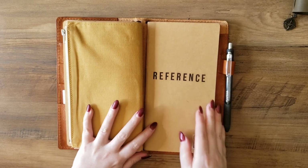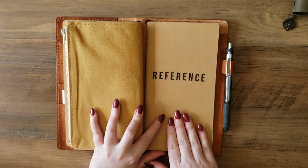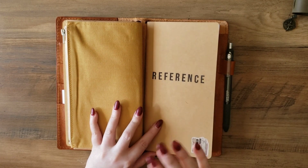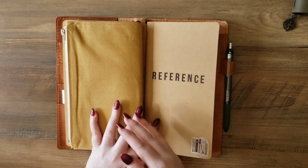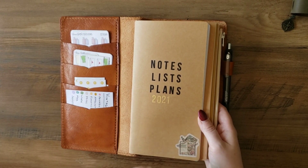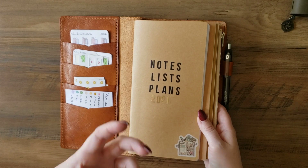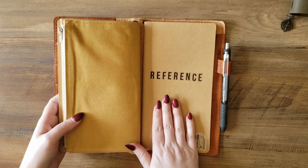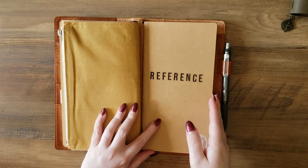The last insert I have is my reference long-term tracker. So these are lists that don't have an end date. In contrast, this book will end in 2021. So everything has to be done, it doesn't merge into 2022 unless something changed, whereas this one can go infinitely for all the years to come.